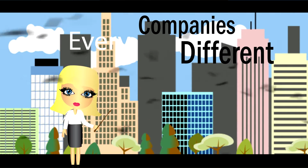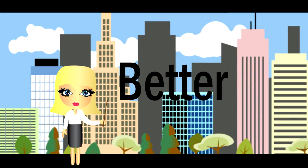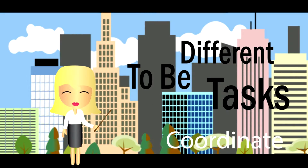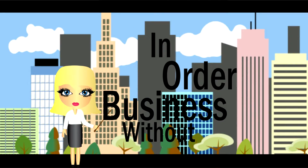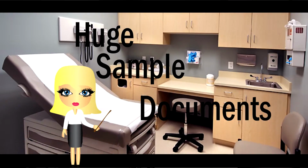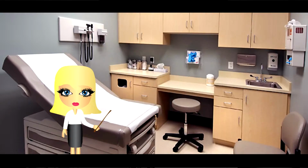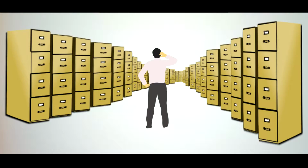Every company is different, but all successful companies have one thing in common: they want to be a lot better every day. Every business process involves different tasks that need to be coordinated within a special time window. In order for such businesses to run without problems, the task has to be completed smoothly. Looking at NHS, for example, a huge volume of documents are produced and the information they contain is the cornerstone for success. Documents are created, forwarded, checked, stored, and looked for time and time again.